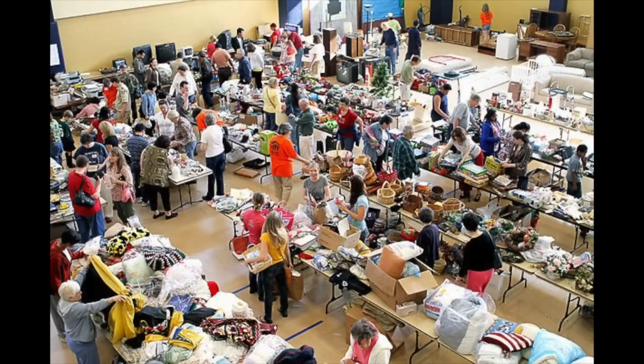All right, we're going to move back over to one I kind of mentioned a little bit, but it's one of my favorites because I get such good deals at them, but they're hard to find. I was actually talking to someone, and I came up with a way to find more of them. And it is church rummage sales, church thrift sales, church yard sales.